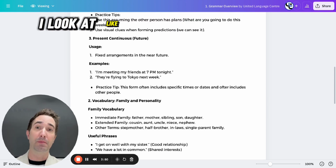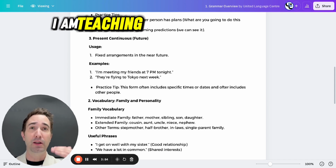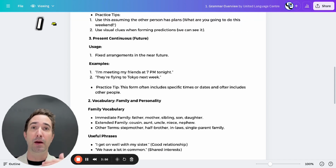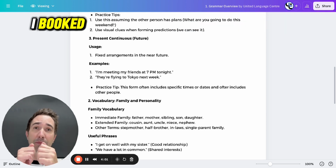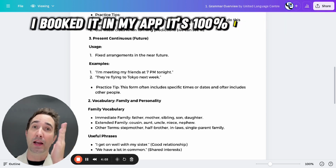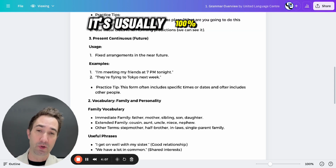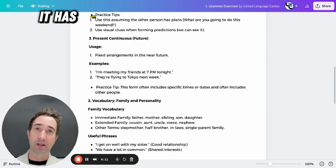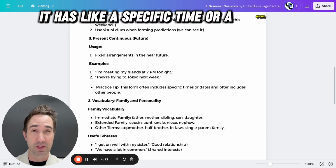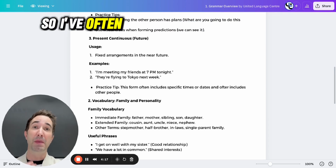So often I look at my calendar and I see, hey, I am teaching this class on Monday. I am going to the gym tomorrow at 11:30. I booked it in my app. It's 100%. I am going. I am doing. I am having. It's usually 100%. Okay, so as you can see there, it usually has a specific time or a specific date, and it often includes other people, right? So I've often made an arrangement.